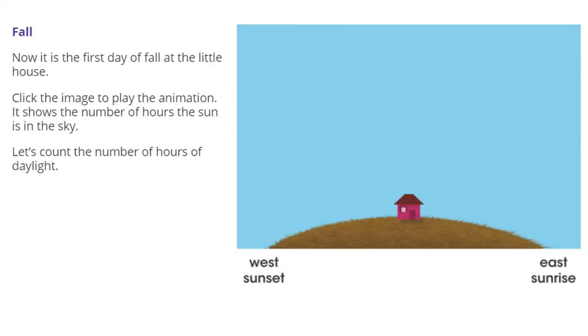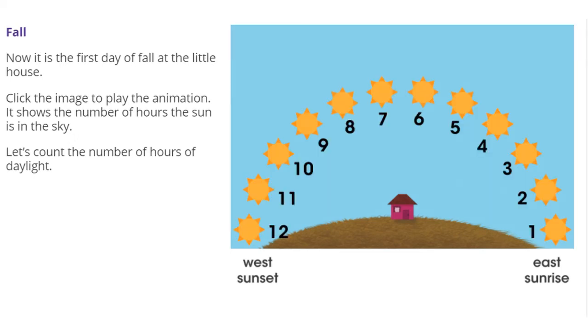Okay, let's talk about the fall. Now, it is the first day of fall at the little house. Click the image to play the animation, and it shows the number of hours the sun is in the sky. Let's count the number of hours of daylight together. 1, 2, 3, 4, 5, 6, 7, 8, 9, 10, 11, 12. Well, now we know 12 hours of daylight in the fall.